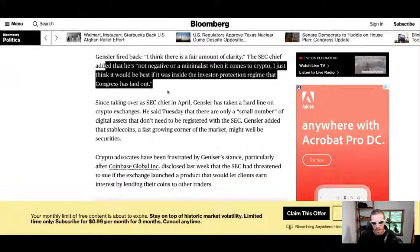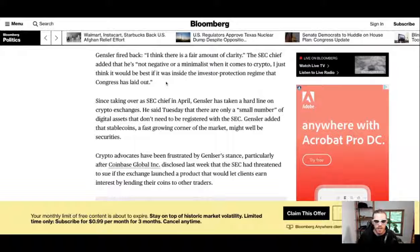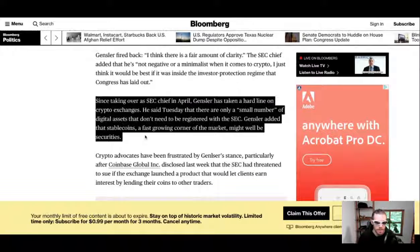Gensler, let's put it this way, many of them who aren't even filing at all are just being tagged as securities if they're not filing exemptions. Like Ripple. Gensler fired back, "I think there is a fair amount of clarity." The SEC chief added that he's not negative or minimalist when it comes to crypto. "I just think it would be best if it was inside the investor protection regime that Congress has laid out." And I agree with him.